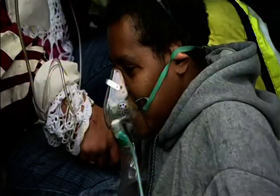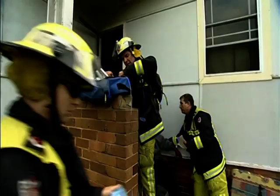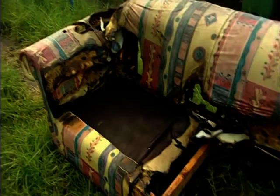You keep breathing in deep, both of you. Breathe in really deep. What was the fire on? The fire was started by a cigarette. Raylene and Tina had nodded off. The couch went up in a flash. Pretty lucky. Could have been worse. The whole house could have gone. So, smoke detectors probably saved the day.